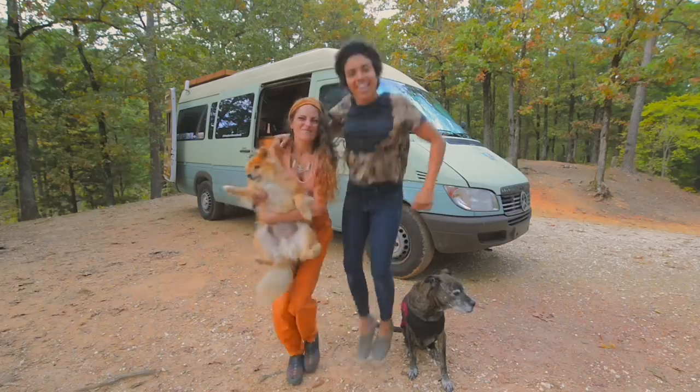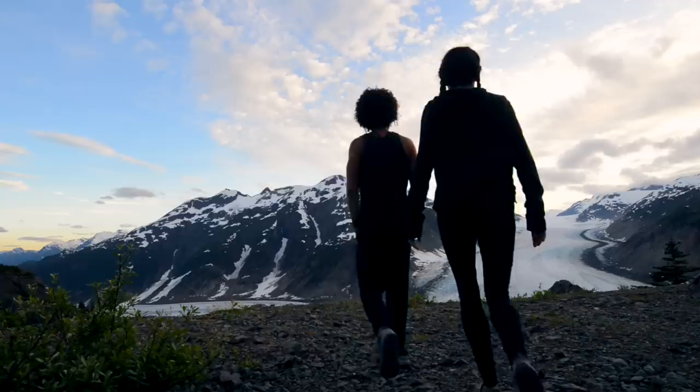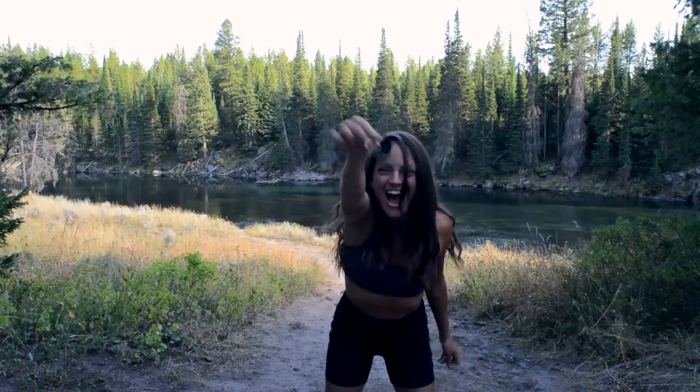After living in a van with my wife and two dogs for the past 3.5 years and traveling all over North America, we've decided we need more space. But we're not settling down. We're getting a second tiny home on wheels. Can you guess what it is?